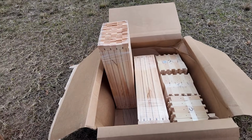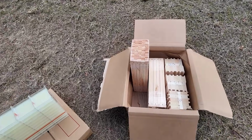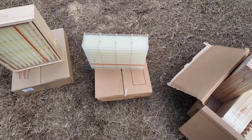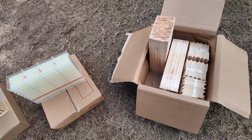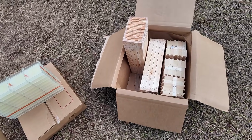produce. If you're selling honey, that may be a good product to look into to increase your revenue a little bit. But they're going to be putting those frames together. It's one of our jobs to work on over the next month or so. We got a lot of those frames right there.